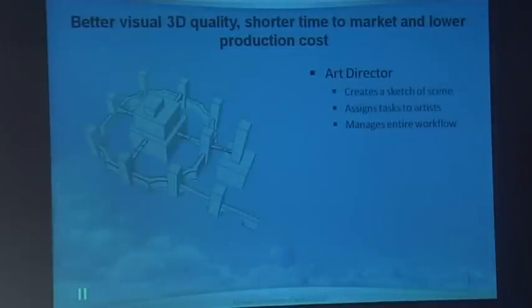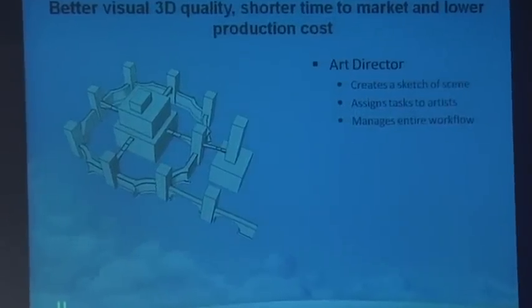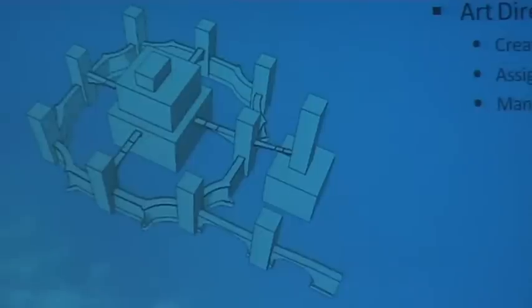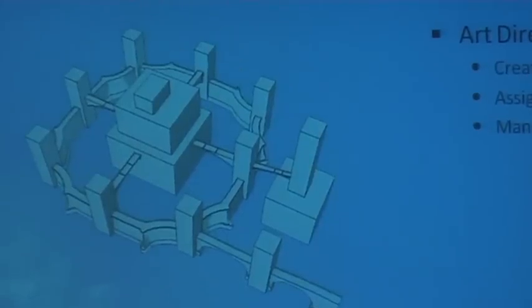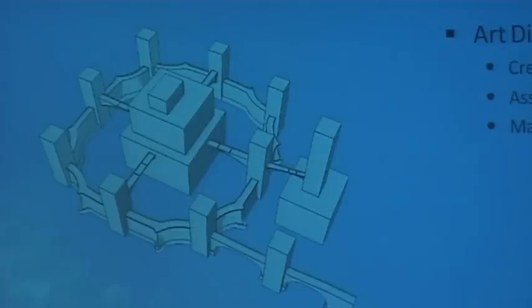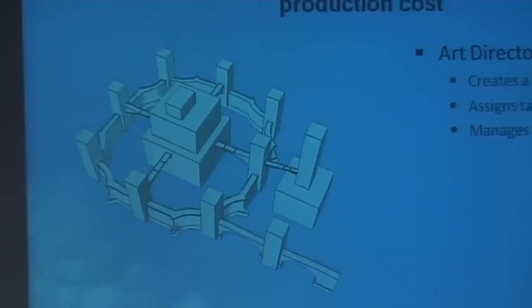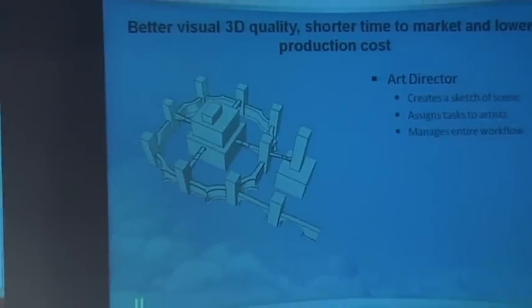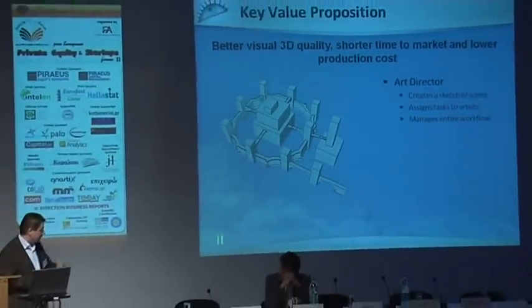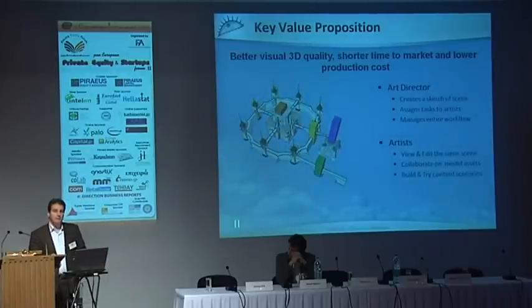So what's the key value proposition? What do we provide? Essentially, we provide better 3D quality and essentially the shorter time to market capability with a lower production cost. And this is what matters in this 3D gaming world. And to illustrate that, an art director typically can create a sketch of what the scene is going to be about. Then he assigns the task to his artist to actually create the 3D stuff, and he manages the entire workflow. He checks at every point if what he's getting is what he wants, and that's all in real time now. And that's essentially what Hive promises and delivers.